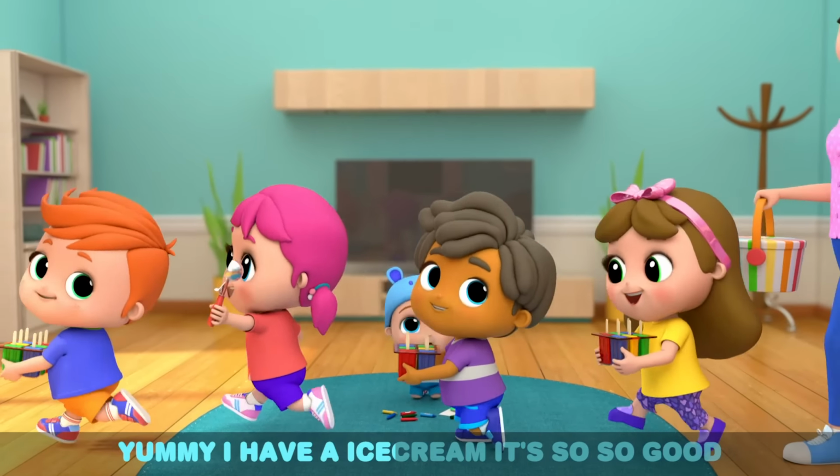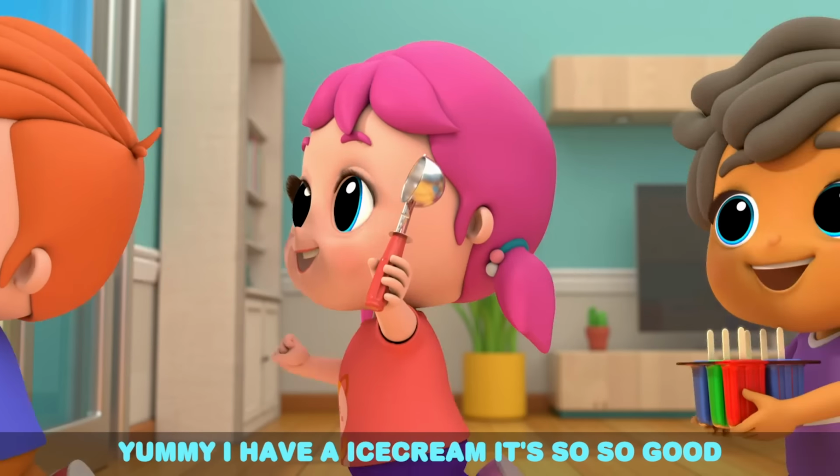Ice cream, it's so good. Creamy and delicious.